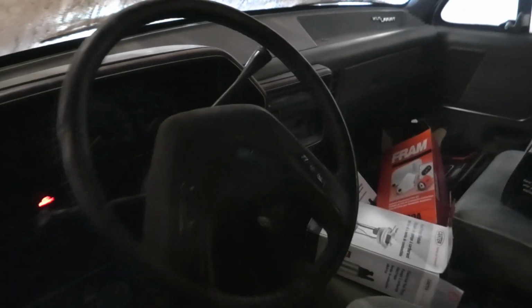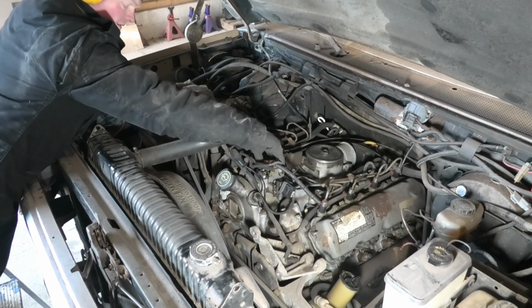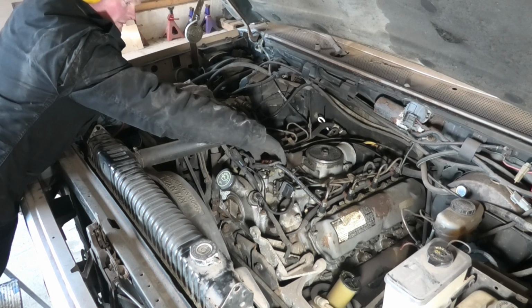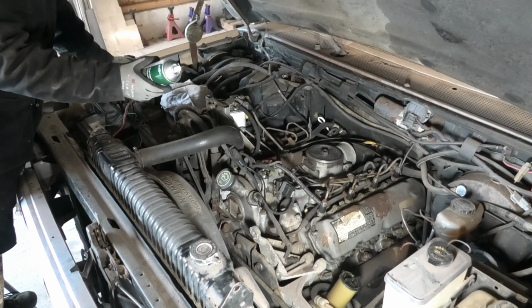So the thing is, even though this wait to start light is working, or at least it is coming on and back off again, I'm not entirely convinced that the preheating or the cold start function on this is actually working. So that might be what's holding it back, because it is just around freezing point today. But let's just give it another go. Alright, so let's just try her again. Nope. Let's just try one more thing before I run out of battery. Let's try with a little bit of the forbidden juice.